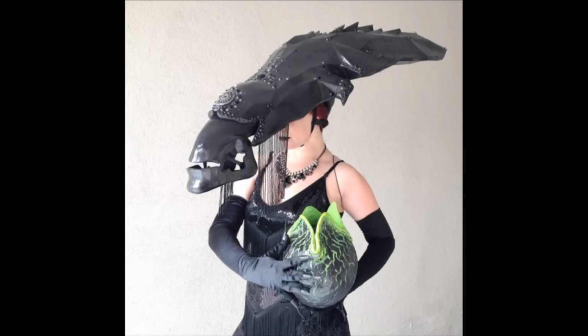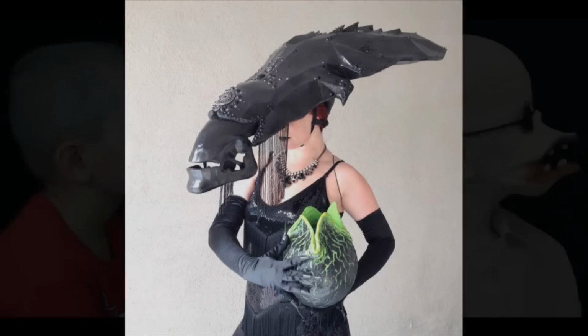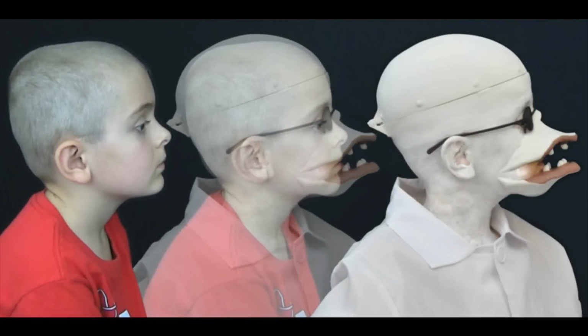I think that was by design. Yeah. The other thing, this is neat. There is an article that we posted on the site: The Future of 3D Printing Is Halloween Costumes.